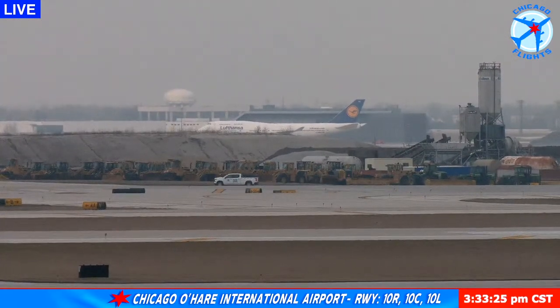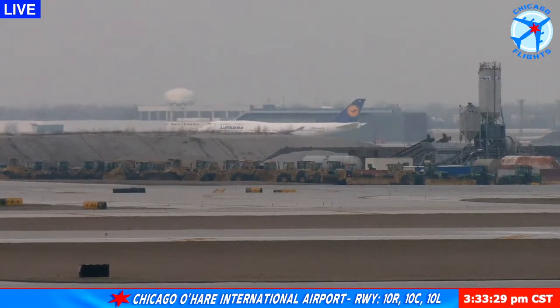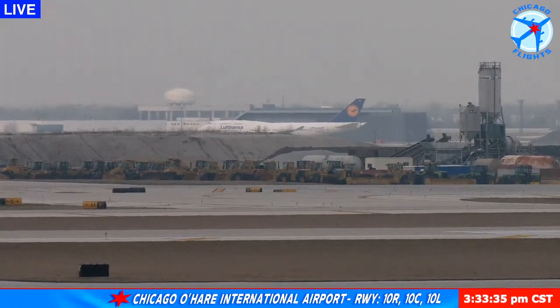5000, straight runway. 2801. Approach, American 1424, 8.7, descending 7, we have you. American 1424, roger, expect runway 10 center. 10-7.